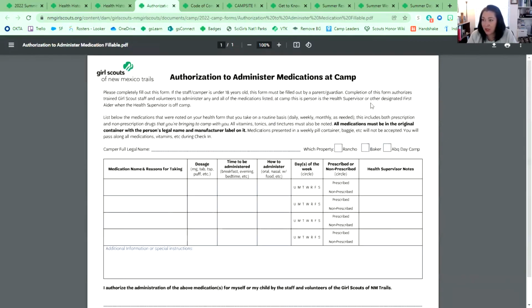So the authorization to administer medication, again, this is prescribed medications, over-the-counter medications, vitamins, tinctures, melatonin, anything like that that they will be taking at camp. So you put their name, which camp property they're going to be at, and then fill in the information for the medication.